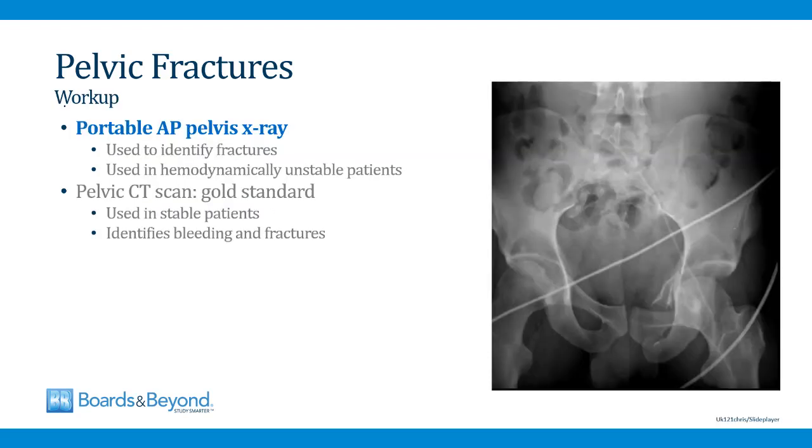The identification of pelvic fractures is usually made by a portable AP pelvis X-ray. This can be done in the trauma bay. It's used to identify fractures, and you can use it even if the patient is hemodynamically unstable. You can bring the X-ray machine into the trauma bay and take a quick image of the pelvis and know that there are fractures present. The gold standard test is a pelvis CT. This can be used in patients who are stable enough to go to the CT scanner, and it can identify fractures and also can identify bleeding.